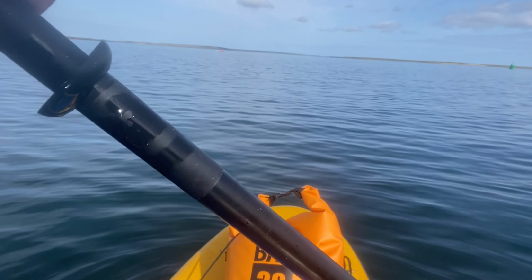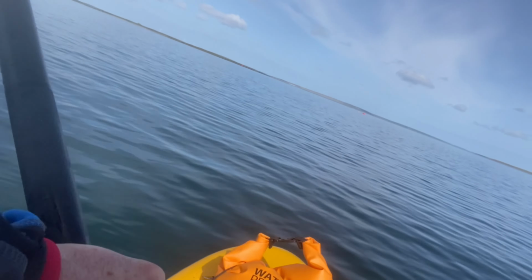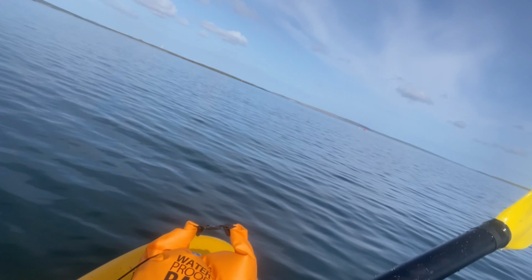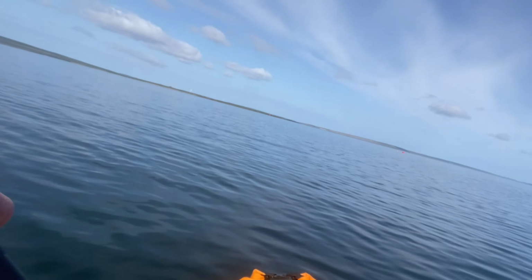There aren't many days you can paddle out to this wreck on a stand-up paddleboard, but today the wind speed's only 3 miles an hour, so it looks more like a lake than it does an ocean, so we thought take advantage of it.